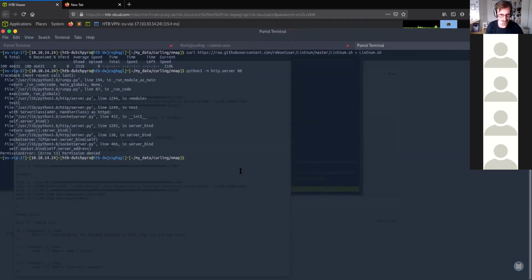Okay, it might be bound to something else already. Let's just run port 8000. So as you can see, the HTTP server is now bound to port 8000.